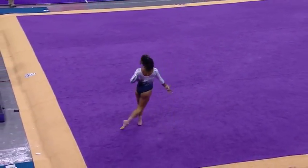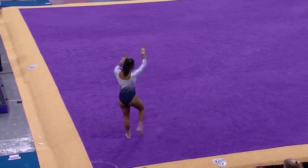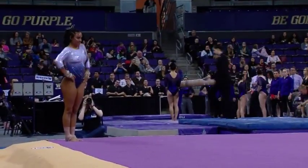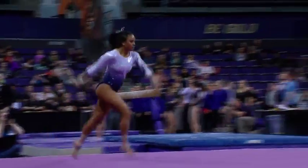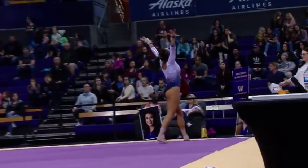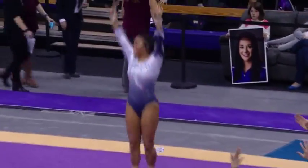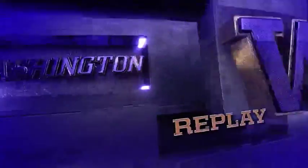The college athletics fan in me loves a marching band. Loving this. Alexis, 9.925 career high. Oh, and a Michael Jackson. She's killing it. 1.5, front layout. Beautiful from the senior. Loved it. Alexis Brown, great floor set. She's stoked, as she should be.